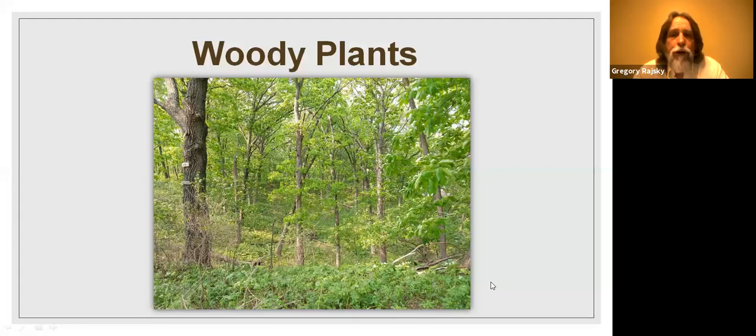We have a nice photo here of the large kettle at our Beulah Bluff Preserve. So we've got hickories and oaks and a few dead ash surrounding the kettle. There's a beautiful array of wildflowers there. Bottom of the kettle has a nice population of yellow pimpernel. I did not include that in today's presentation because it blooms a little bit later. So maybe someday we'll do another slideshow that can feature yellow pimpernel. But for now, we're going to look at some woody plants.